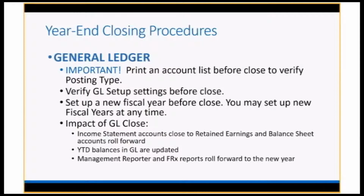What is the impact of GL close? The income statement accounts close to retained earnings and the balance sheet rolls forward. Year-to-date balances in the GL are updated, and Management Reporter and FRX reports roll forward to the new year.